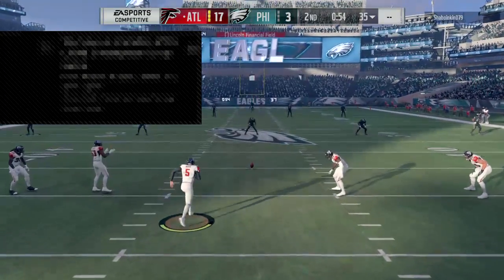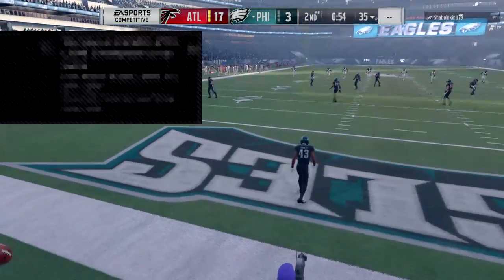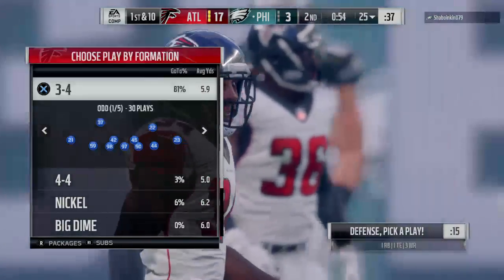Here's Bosher to kick it away. And this will be a touchback as that sails over the end line. The Eagles coming out as they get ready.